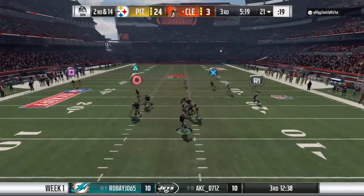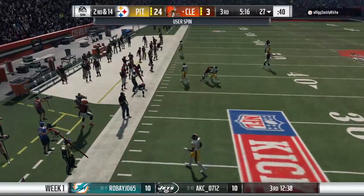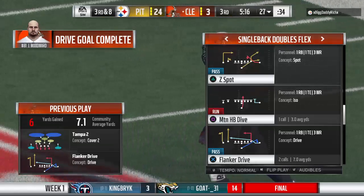Kaiser now on second down. Looking left side, he's got it, complete. And he'll get this up past the 25 before he's out of bounds. 6 yards is the pickup, and that'll lead to a third down.